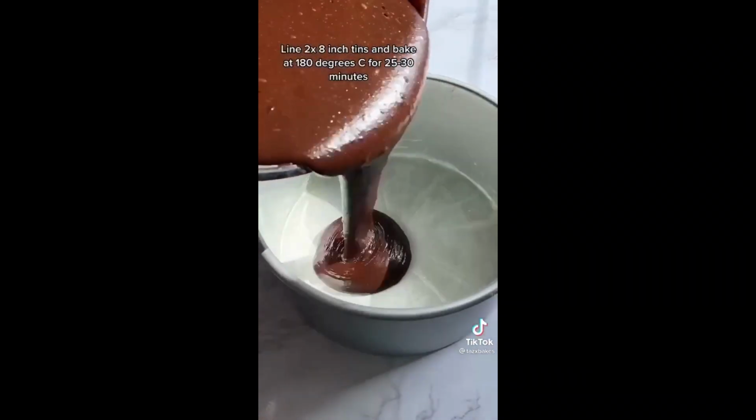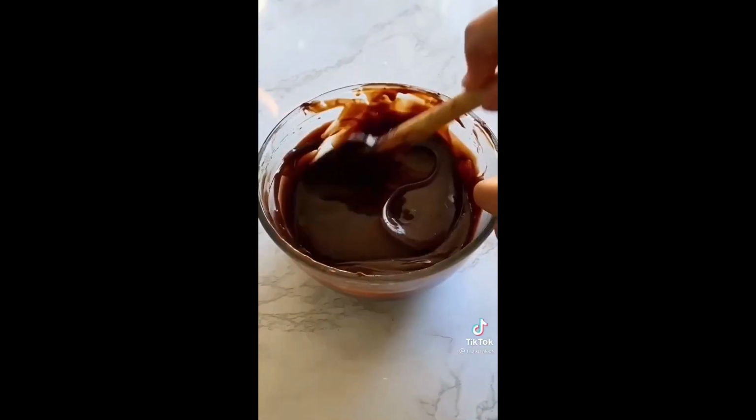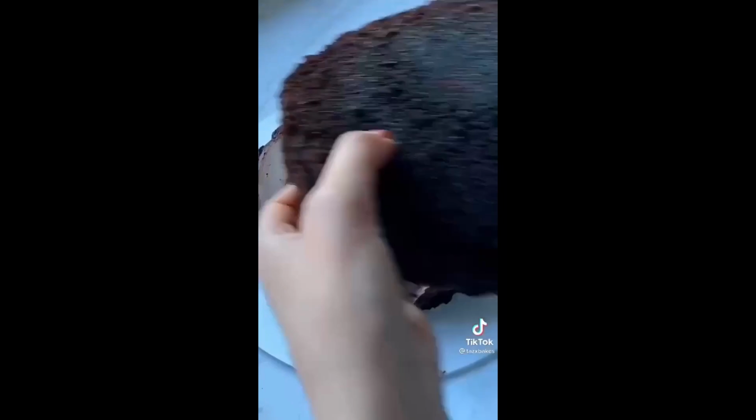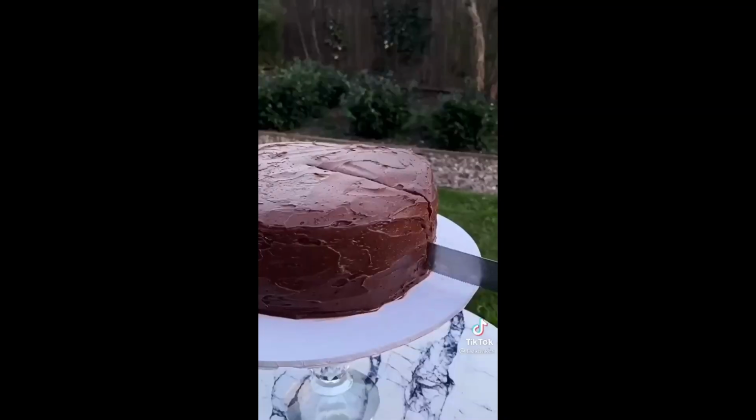So once you get this runny smooth batter, go ahead and bake it, and then while it cools you can make the ganache. You heat some cream in the microwave, pour it on the chocolate, mix it together, and then once it's cooled you should get this really creamy spreadable ganache. And then you can just spread it between and all over the cake layers and you're done.